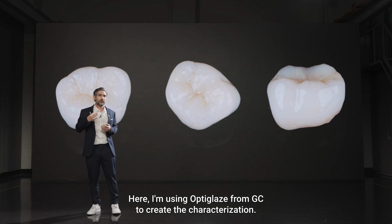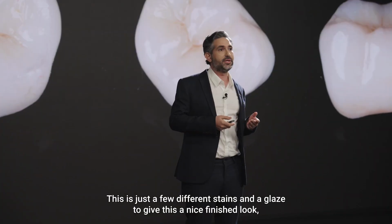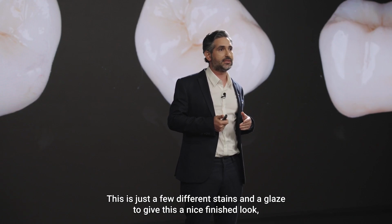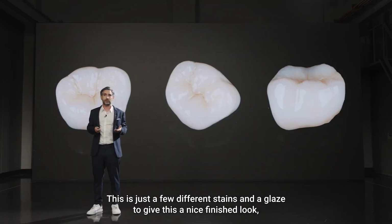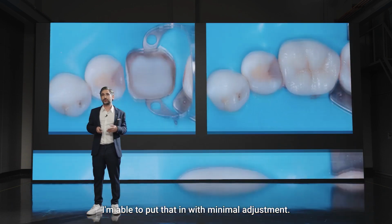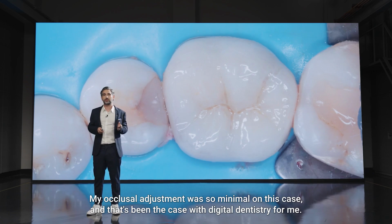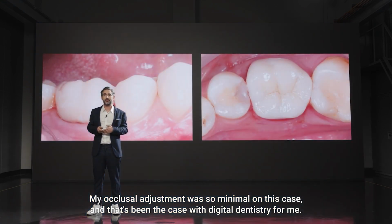Here I'm using OptiGlaze from GC to create the characterization. So this is just a few different stains and a glaze to give this a nice finished look, which integrates very well. On cementation, I'm able to put that in with minimal adjustment. My occlusal adjustment was so minimal on this case, and that's been the case with digital dentistry for me.